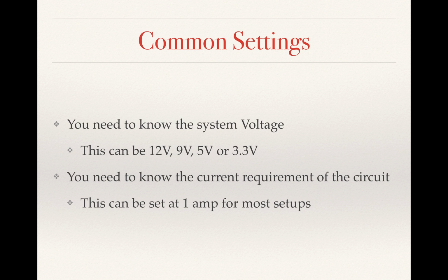The other thing is it would be good if you have some idea of the current requirement of your circuit, so that when you adjust the power supply, you will set the current value to slightly larger than what your circuit requires. For I would say 80 to 90% of the work that we do in our lab, 1 amp is more than enough. So in this presentation, we will show how to set the current to 1 amp.